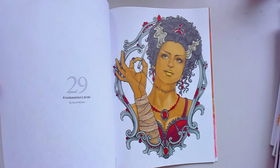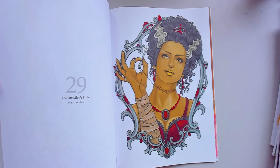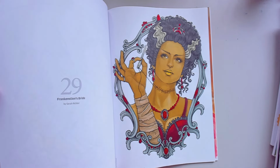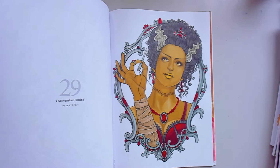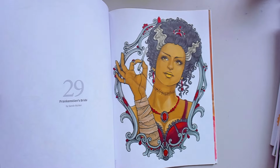I think I pulled out a little bit of pencil for shading, but it's really trying to shade with just the alcohol markers. In fact, I don't even think I pulled out pencil. I think it's actually the line work that was there. So yeah, just alcohol markers and then stickles.